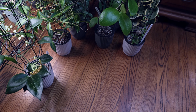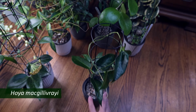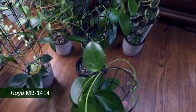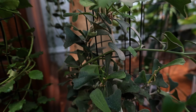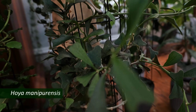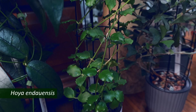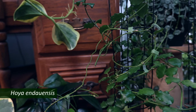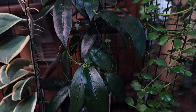And we're going to keep adding to that mix with Hoya McGillivray, who lives down here, and Hoya MB1414. And also living down here on the floor is my Hoya maniparensis. It's living right next to Hoya endauensis. And next to that, Dischidia acutifolia.